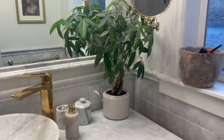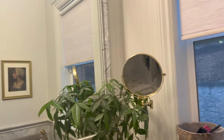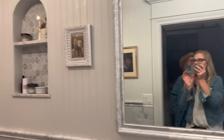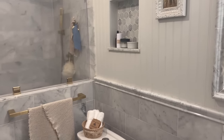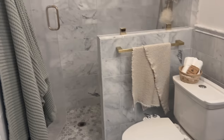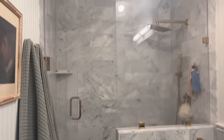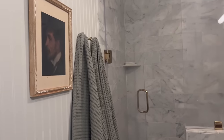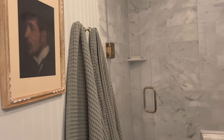So pretty. Man, all of these. It's like, how did she find all this? I know. She has such great vintage items and antique finds. Look at this tile work. Oh my goodness. And that light fixture. I love the light. Her artwork is incredible too. Like, she has so much.